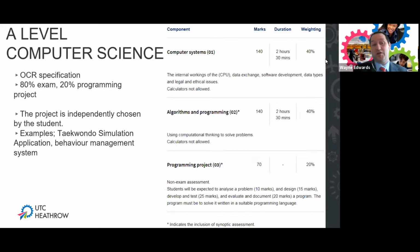The final thing is the project. We've put some examples there. It's an independent project, and the project is chosen by the students. Some examples have been a Taekwondo simulation and a behavior management system, but it could be on anything that the students think about that they can actually program and show how that works. It's done over a length of time, so it takes some time, because it is worth 20% of the course itself.